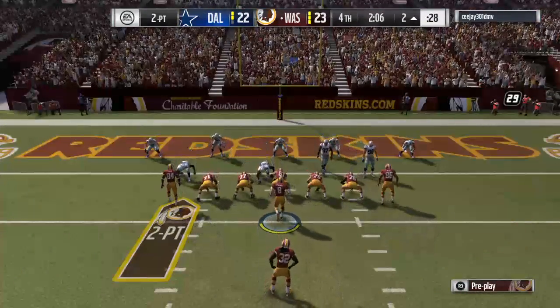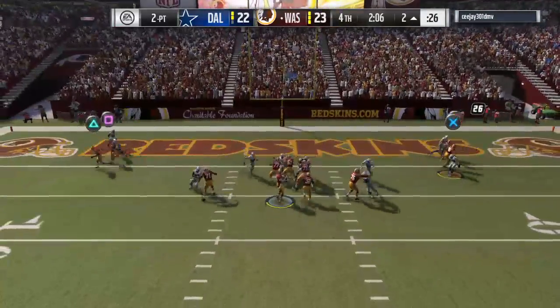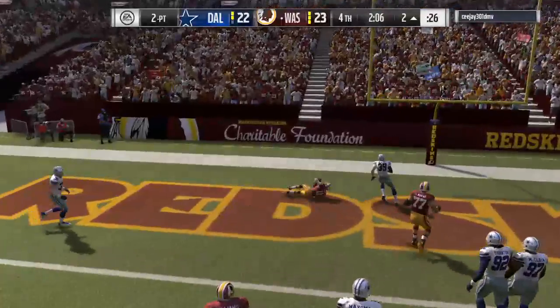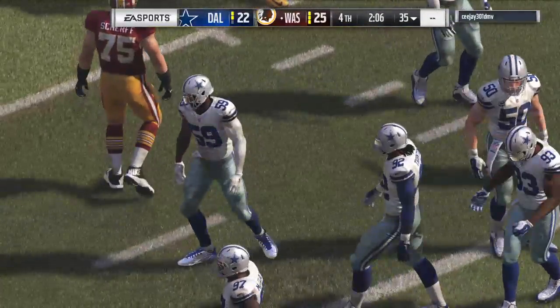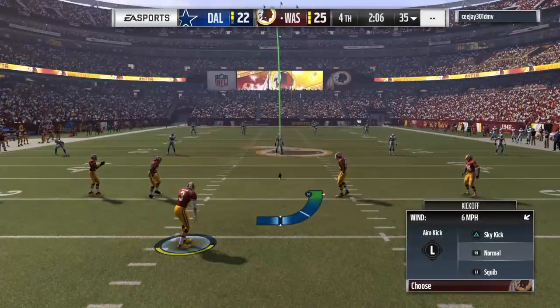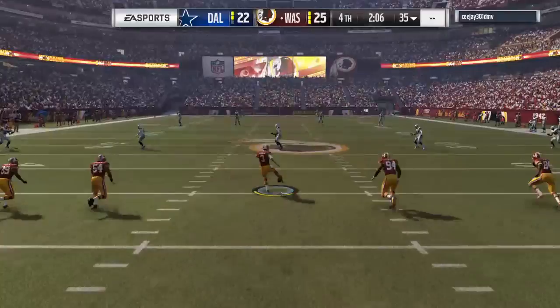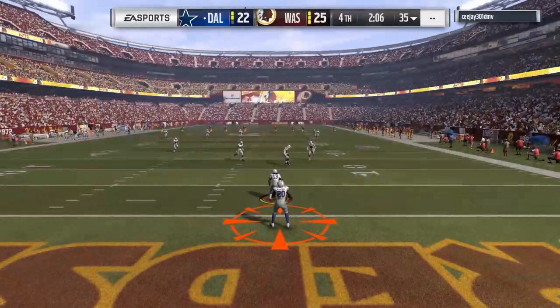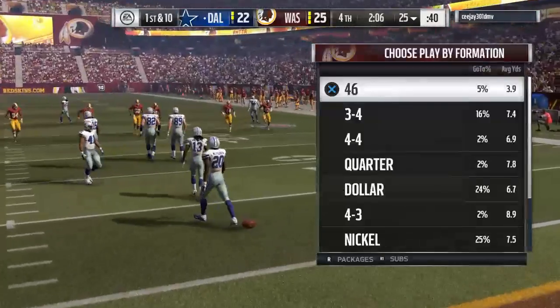So here are the Redskins now, an important two-point conversion. Cousins will try and throw. And this one's caught. And their fourth quarter lead grows by a couple more. Following the touchdown, Dustin Hopkins will kick it away. And a fair catch signaled for and taken successfully.